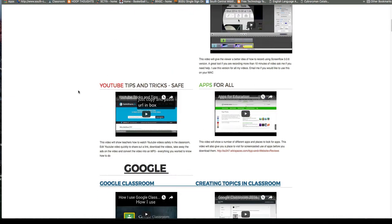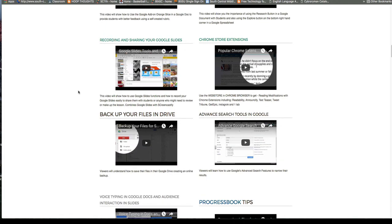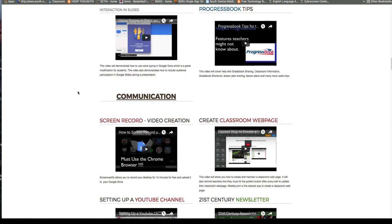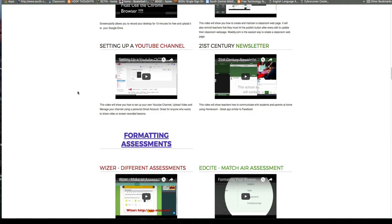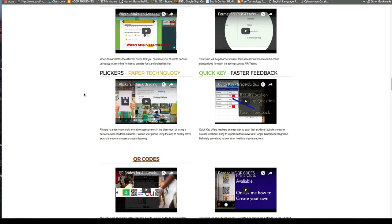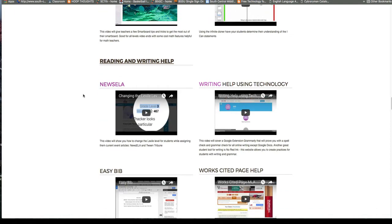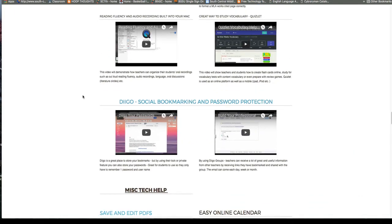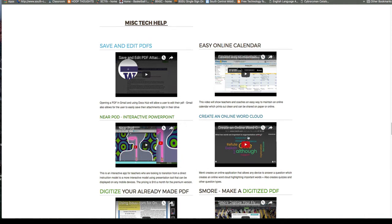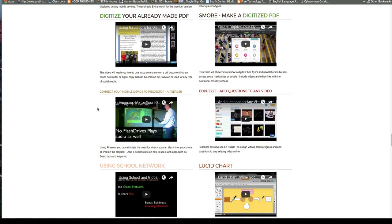These are all the integration tips that I was able to screen record myself. A lot of Google, YouTube, more popular ones, Progress Book tips, communication, setting up a YouTube channel, how to format the assessments more to match the state test, QR codes, SMART Notebook, reading and writing tips, Digo, and obviously Nearpod, creating an online word cloud, saving and editing PDFs. There are over 60 videos.